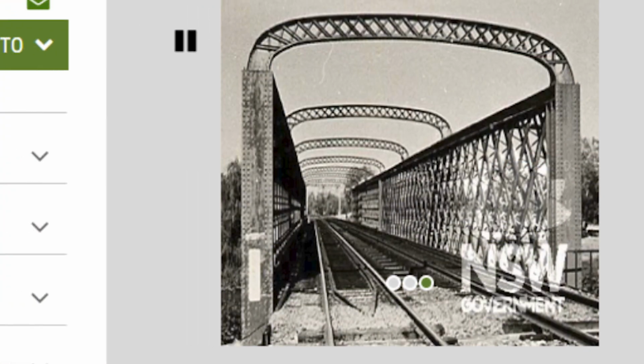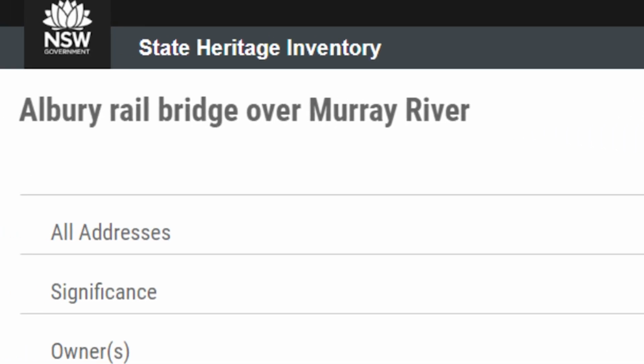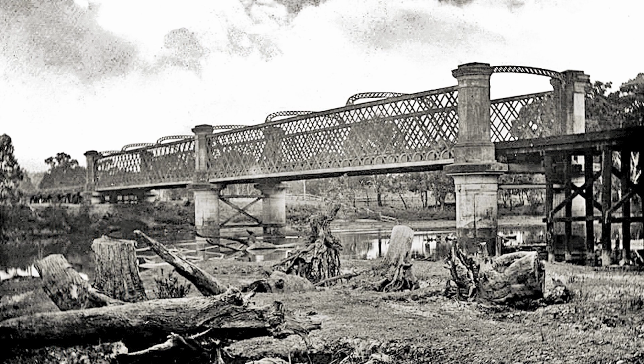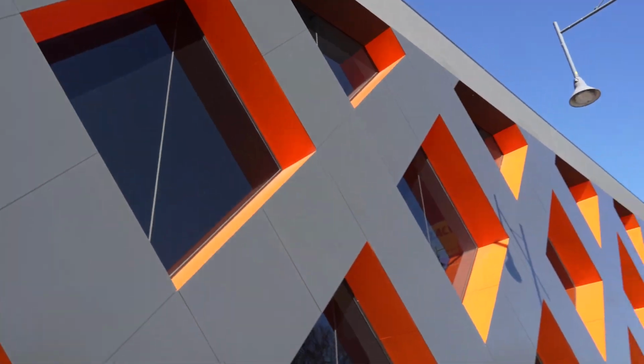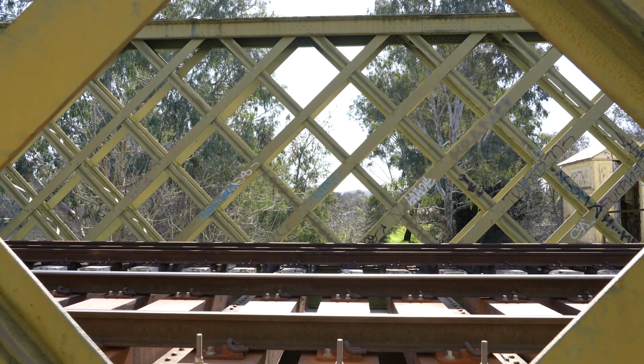The bridge has been hailed as an important part of the state's heritage for its technical excellence, but also for its part in enabling intercolonial, then interstate, communication. It was important nationally and locally. Architects of the Albury Library Museum, Ashton, Raggett and McDougall, echoed its lattice design to illustrate the character of Albury Wodonga as a crossing place.